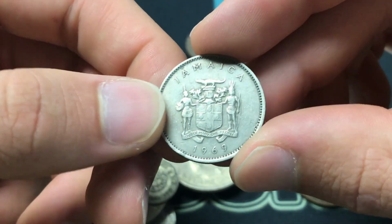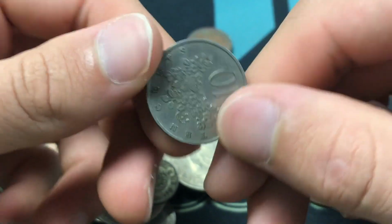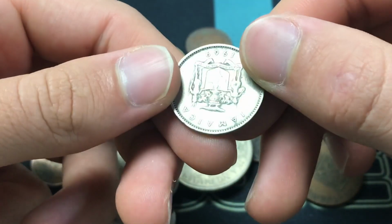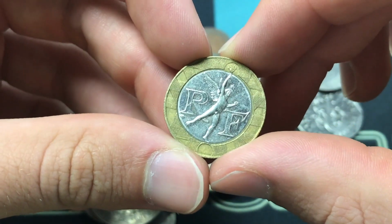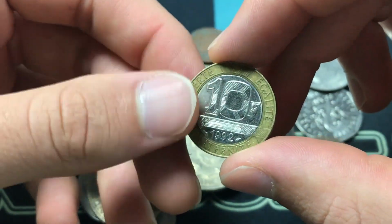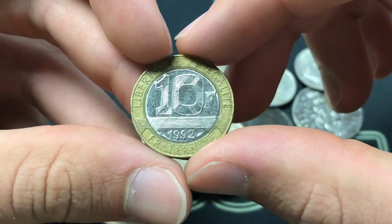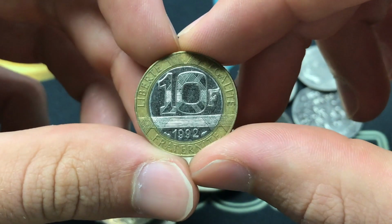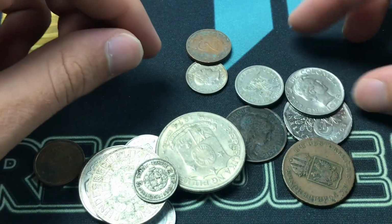We'll see. Jamaica, 1969, out of many, one people, 10 cents. So that's a good find. I was kind of wondering what that motto was the other day. I couldn't decipher it. Here's a French Republic, 10 francs, 1992. So this would actually be worth a good bit in that time. I think when the franc stopped, it was like 7 francs for 1 euro, which is a little more than $1.